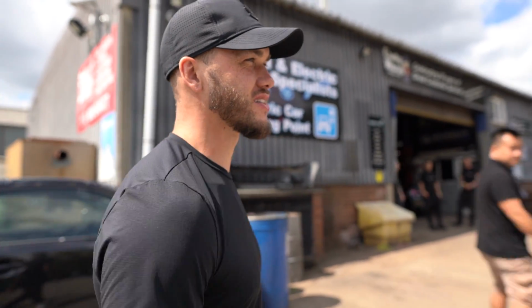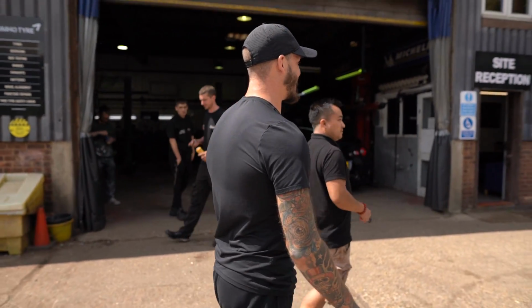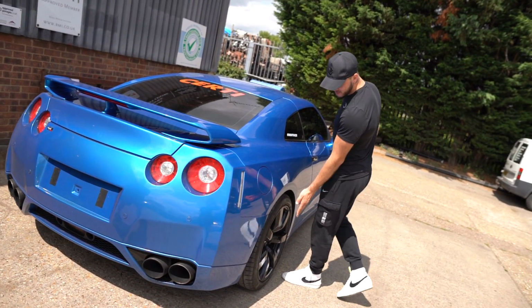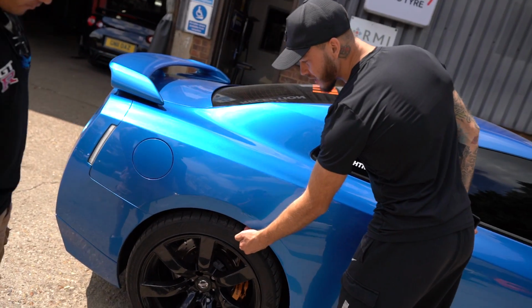So we are back at the one and only Night Racer. As you can see, there's like 15 more GTRs showed up. So much better, man. So much better. Before, the wheels are sitting properly like that.